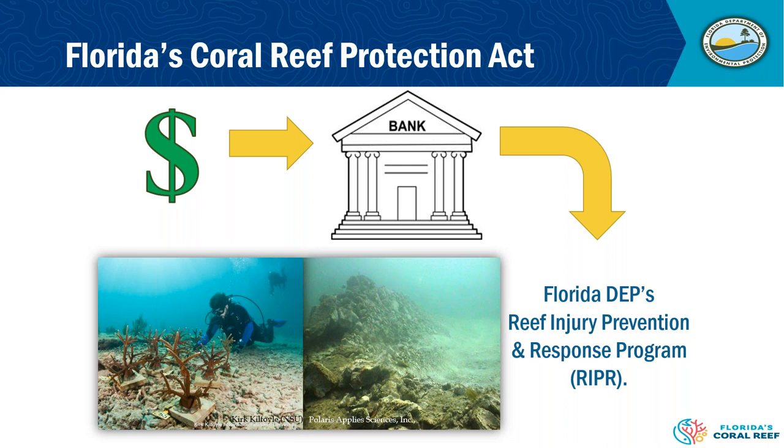And all of the money that is collected, recovered for these incidents, gets put into a specific trust fund with designated uses that go right back into the resource. So it's not going into a black hole. It's not being used for unrelated things. Any money recovered for these cases goes directly back into the resource through this trust fund mechanism that we have set up.